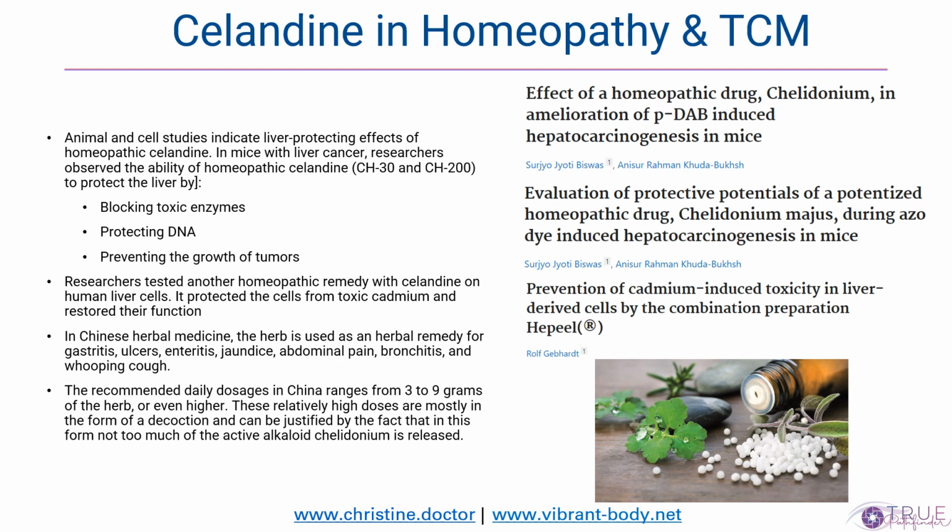Greater celandine has been used traditionally for thousands of years in Chinese medicine, and it is also used widely in homeopathy. We have also studies on its homeopathic use.